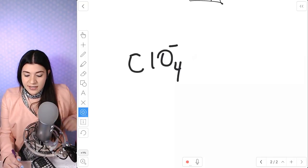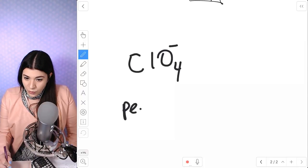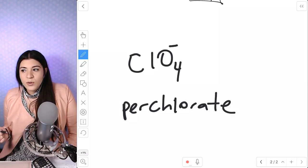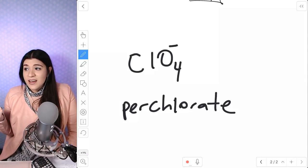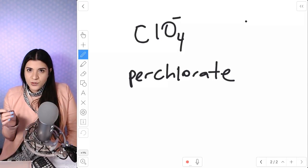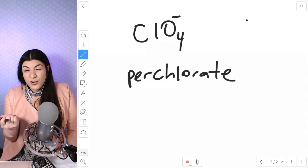So in this case, this does have a very specific name. It's known as perchlorate. Let me make sure I'm spelling that right. Chlorate. There we go. So this is just one to have memorized, to have that down. As I mentioned, I do have a formula sheet that has all the ones that are really common for you to know.